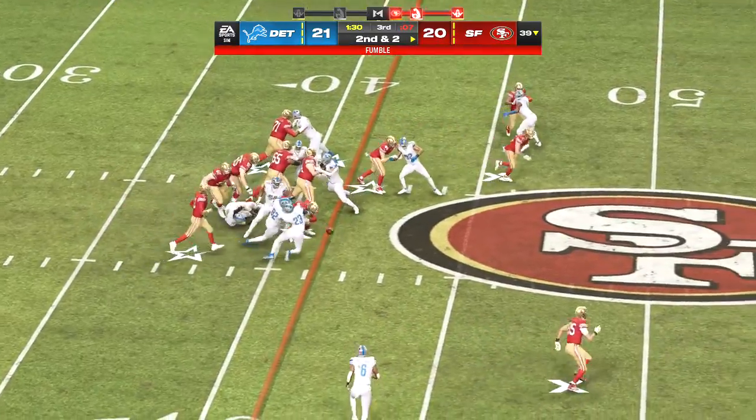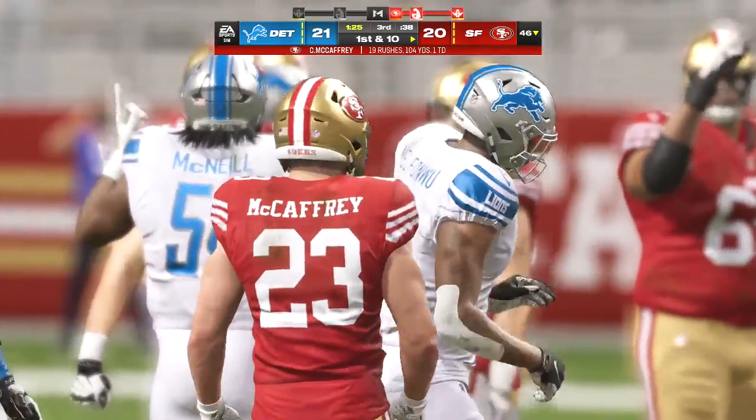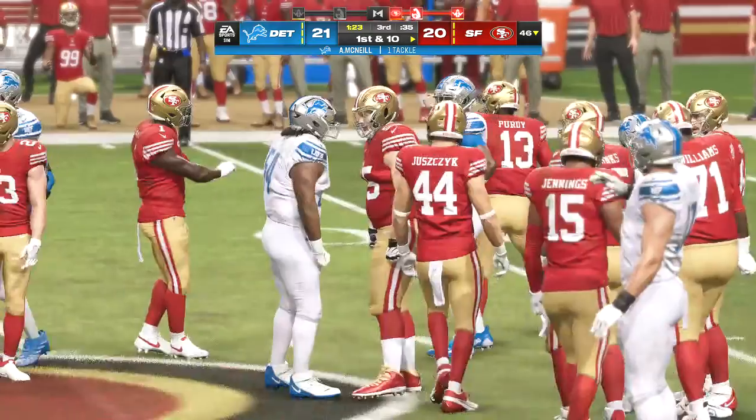Now Samuel. Now loose football. The ball comes out. And the defense not able to get it.